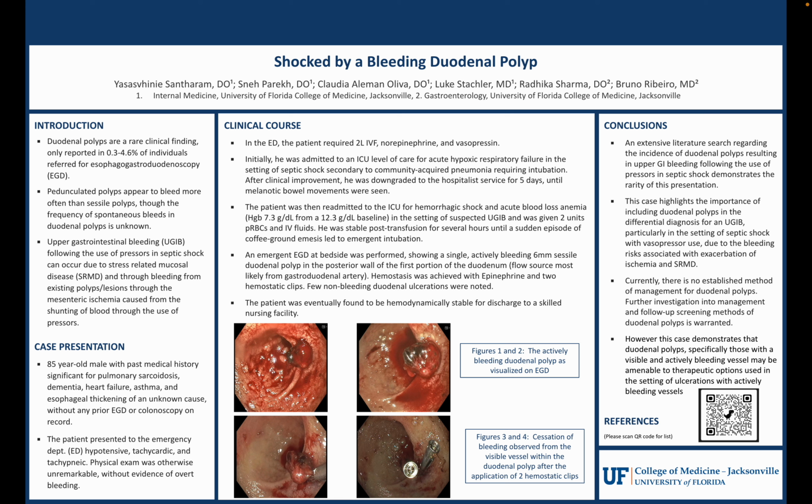An emergent EGD at the bedside was performed, showing a singular, actively bleeding 6 mm sessile duodenal polyp in the posterior wall of the first portion of the duodenum. Photos of the actively bleeding polyp can be seen in the EGD photos in figures 1 and 2. Epinephrine was immediately injected at the site, and 2 hemostatic clips were placed, as seen in figures 3 and 4.